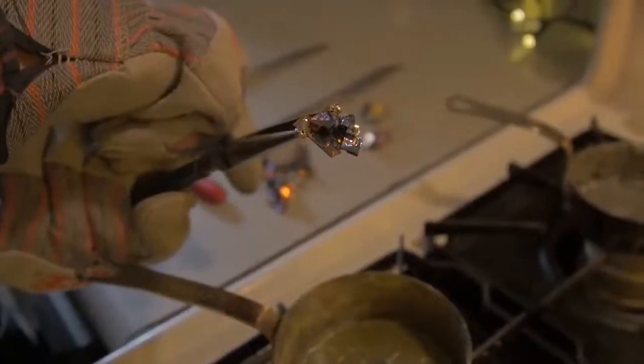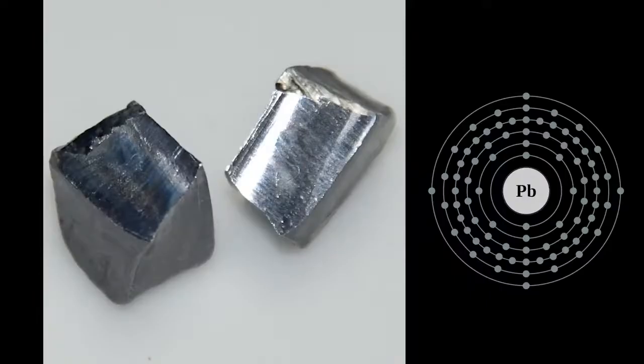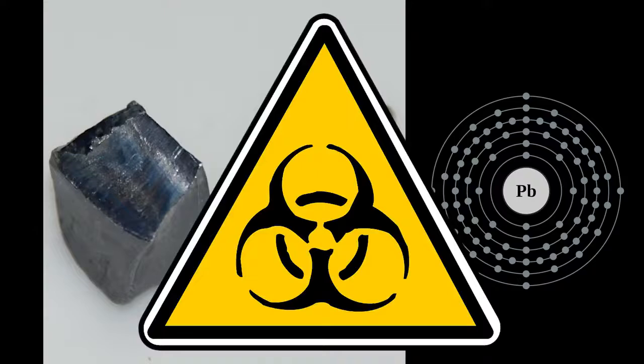Have you ever had a stomachache and taken a pink medicine called Pepto-Bismol? Well, that's what's in it. Licking this crystal would be like drinking a whole bottle of Pepto-Bismol. It's also a type of lead, which is very toxic, so don't lick it. Licking rocks is always a bad idea and very unsafe.